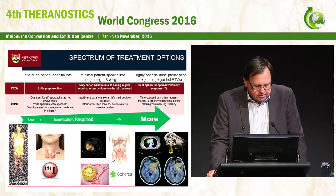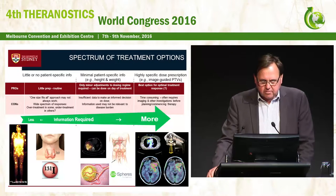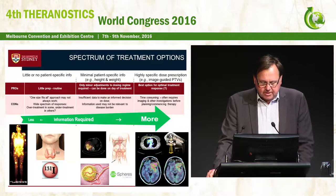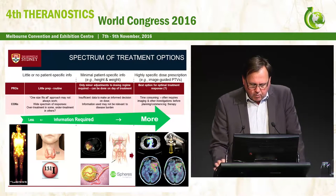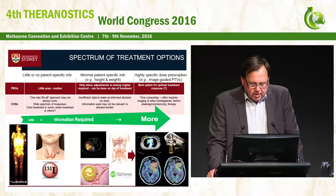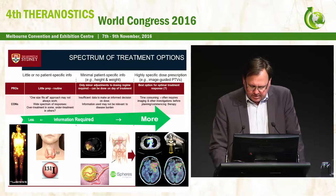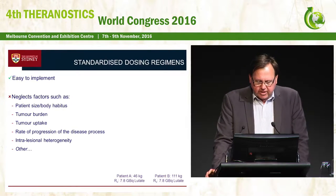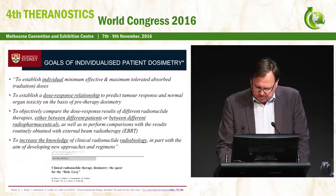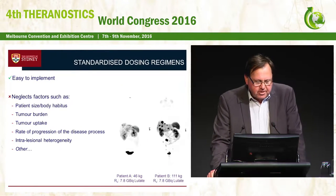Today, of course, the lutate treatments, as we've been hearing, are very much standardised. Like Jean-Mathieu, we are locked into a predefined protocol that doesn't allow us any ability to vary the dose given, so therefore standard doses in our department. We are looking, however, at things like trying to get the SIR-Spheres moved from minimal information to something far more precise, and looking at things like imageable spheres and pre-treatment planning. The obvious advantage and attraction of the standardised dosing regime is that it's easy to implement, but it neglects a lot of factors.